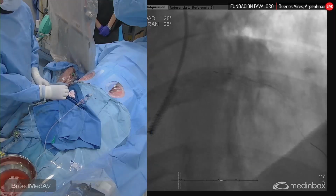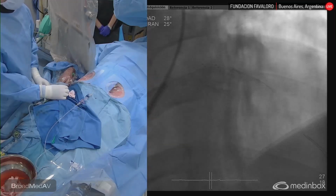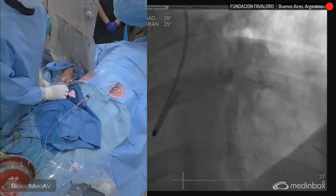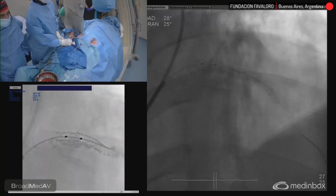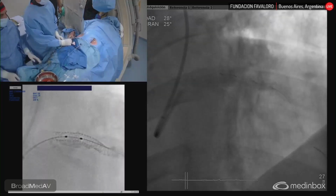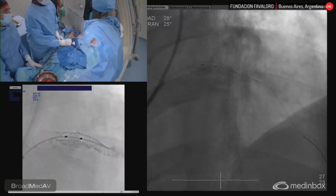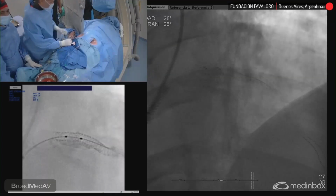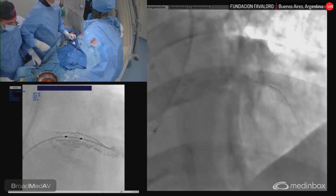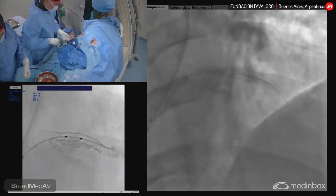Let me share. Could you share the stem boost, which is on the right? Excellent. You see the expansion of the stent. I think it's acceptable. We have a little under expansion where we have the curve, but I would accept this outcome. So let's go to the caudal. Vamos a la caudal. Caudal.